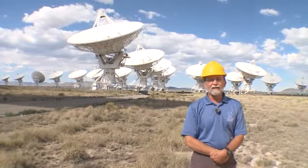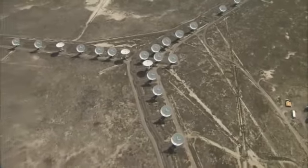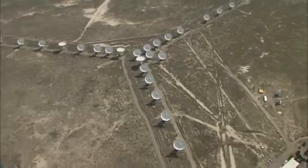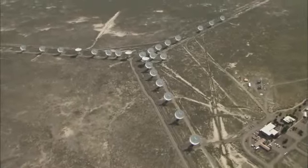These 27 antennas are normally arranged in three arms, each with 9 antennas on it. The reason that we have these things arranged like this is by combining signals between the antennas, we can sort of synthesize an aperture equal to the largest diameter or the largest distance between the two antennas.